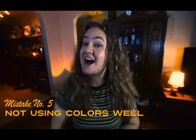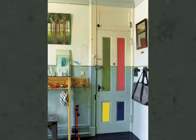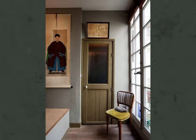Number five, not using colors well. So yes, I just told you to use color, and there is a wrong way to do it because you've probably seen rooms like this or this, and there are specific things you can do to actually use color well. One of the main ones is choosing less saturated colors, but I'll probably make a whole video on this in the future. So let me know if you want that.